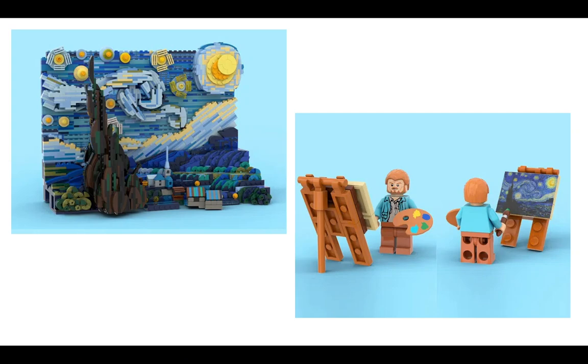So this is the fan design, and I love that minifigure and that little painting that he is doing. If that was just a small set by itself, I would love it and buy it. But when you take a look at the bigger picture on the left, I don't think Lego has to do too much to change it. This is almost as good as a final Lego product itself.